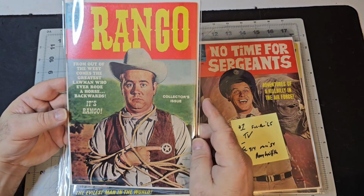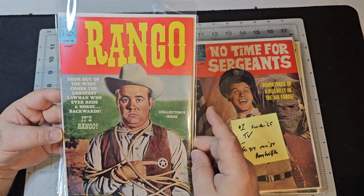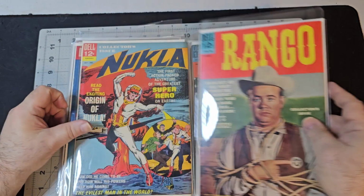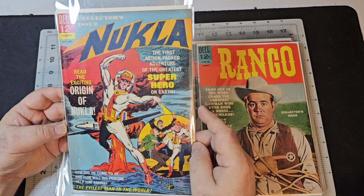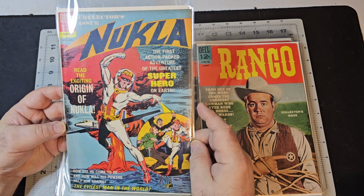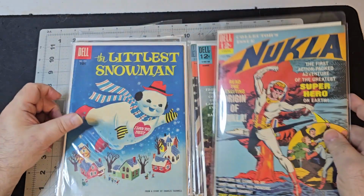Rango, that is Tim Conway. If y'all did not recognize that, super great actor, comedy actor. Nuclea, I think they did 6 issues or so of this. This is of course the number one Dell Comics. 60s, trying to do a little superhero stuff. Didn't really catch on, but very cool book.